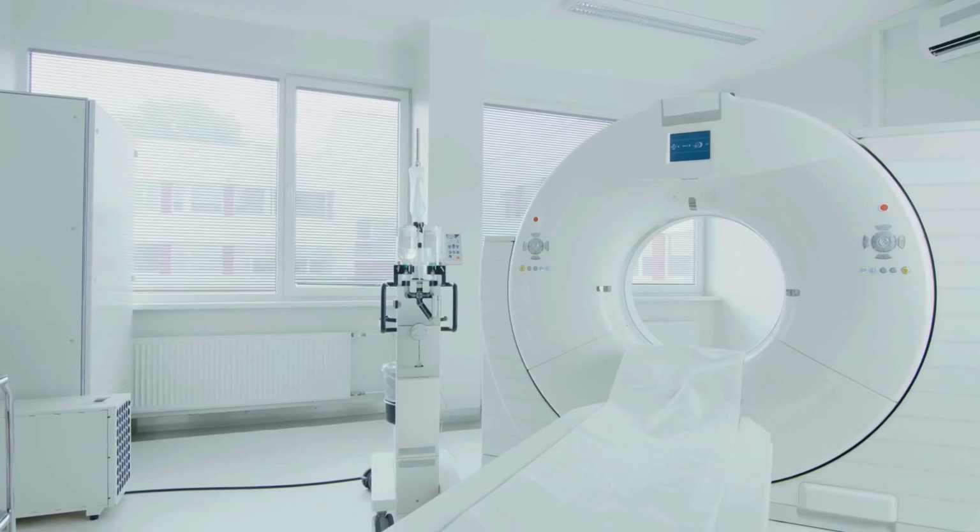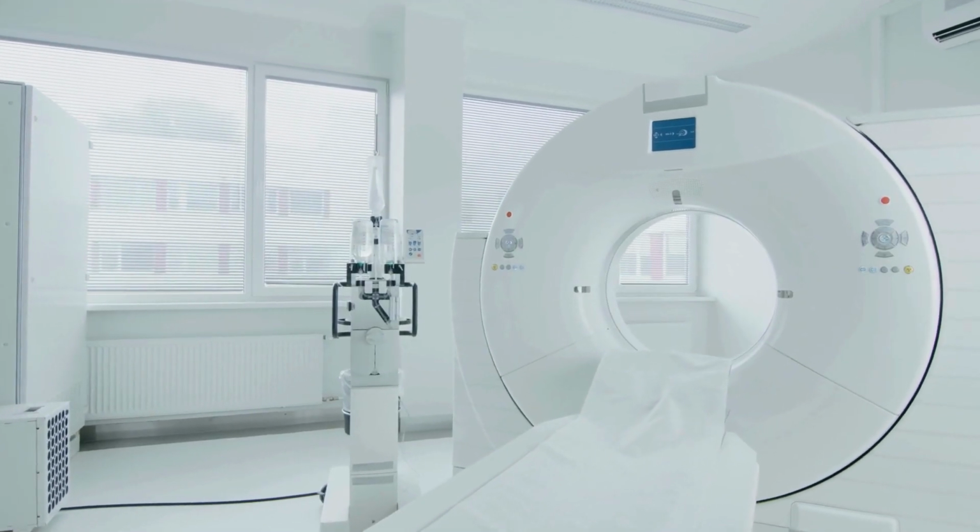Also, if you aren't improving as expected after you've been on antibiotics for a few days, we may need to get a CT scan to see if there's a kidney stone that may have caused the infection to begin with.